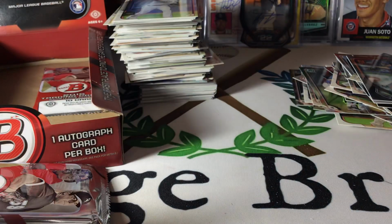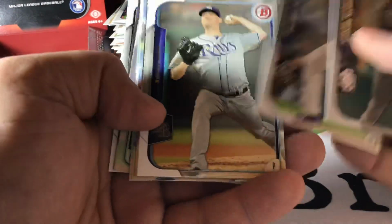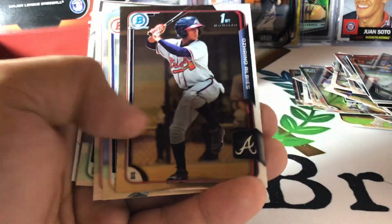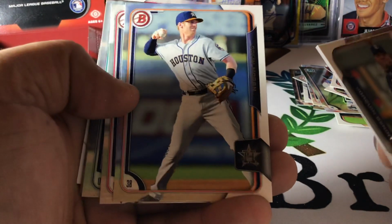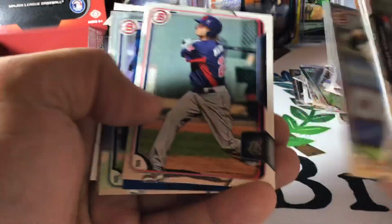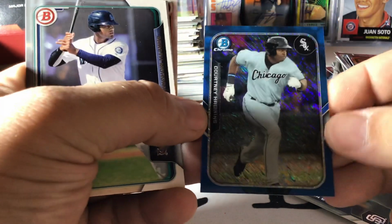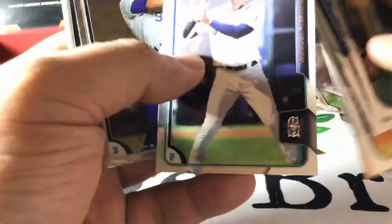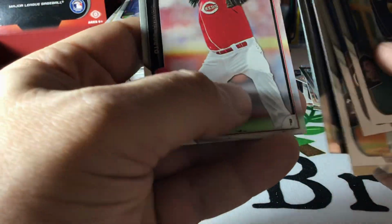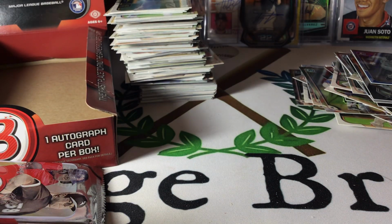Two more. Starlin Castro. McGee. There we go. Ozzie Albies, first Bowman Chrome. Nice. That's the one I was really wanting. Well, the one I was really wanting had his name scratched on it in ink, but, you know, whatever. Courtney Hawkins. I think he's playing overseas now. Had high hopes for him for my White Sox, but oh well. Had high hopes for a lot of players. All right, last pack. Let's find us a Carlos Rodon.